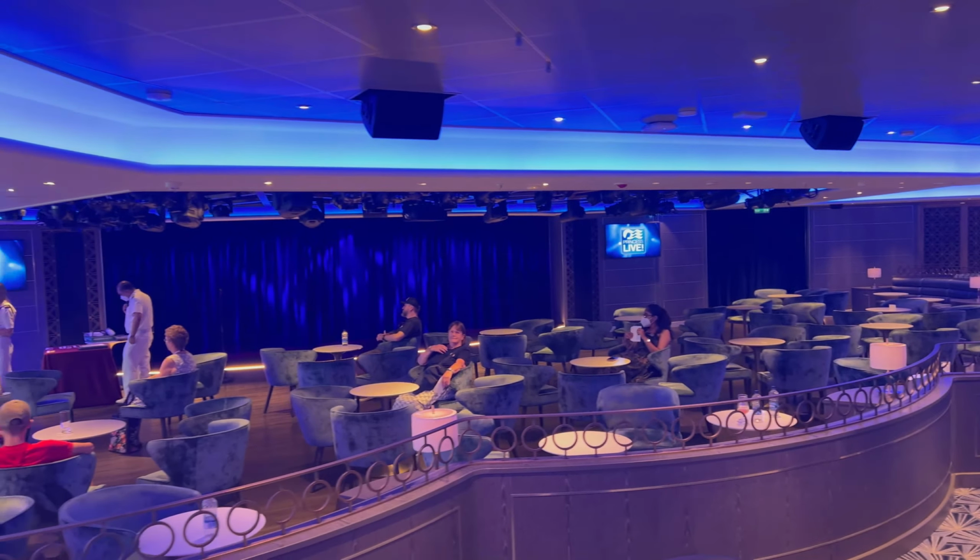Ocean Terrace, which is their seafood/sushi bar. Yes. About a third of the menu wasn't available when we went. They had no sake. There's no sake at all, which was weird for a sushi bar. But it was delicious. And it was not expensive compared to sushi on some other ships.